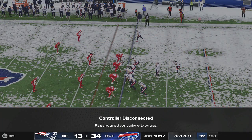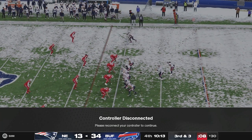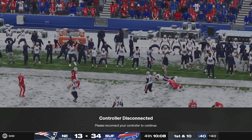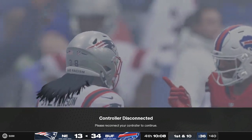Third down, 3 to go. May going to look to throw. He'll try to set up the screen to Stevenson. Good looking screen play there. A gain of 11 and a first down.